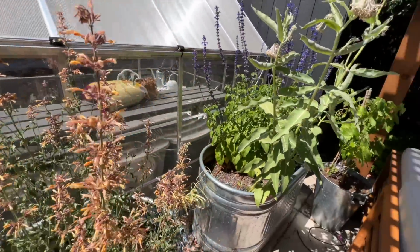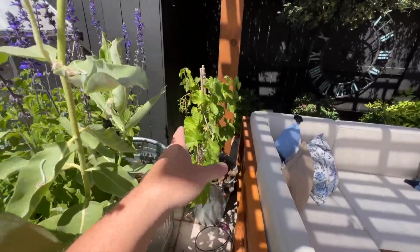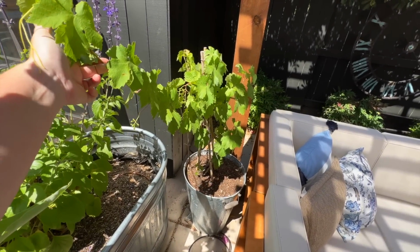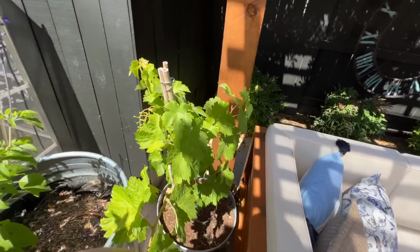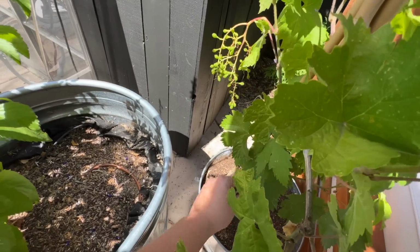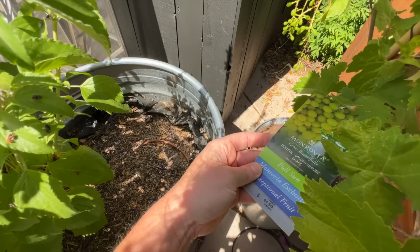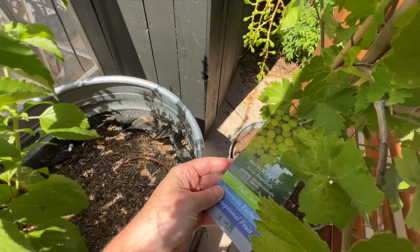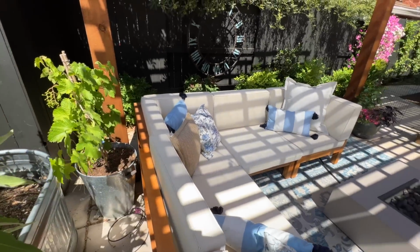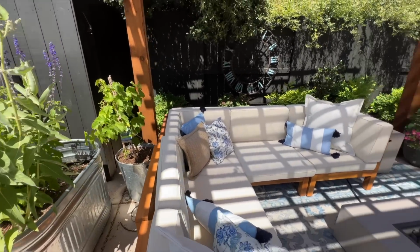Maybe it's because it was really windy yesterday. Anyway, here is my grape that I neglected, and it's obviously happy as can be. I have grapes coming right there. Let me see what variety this is. I never remember. This was Zestful Golden Chalice Grape. It's supposed to taste really good, so hopefully we'll get to try those grapes this season.